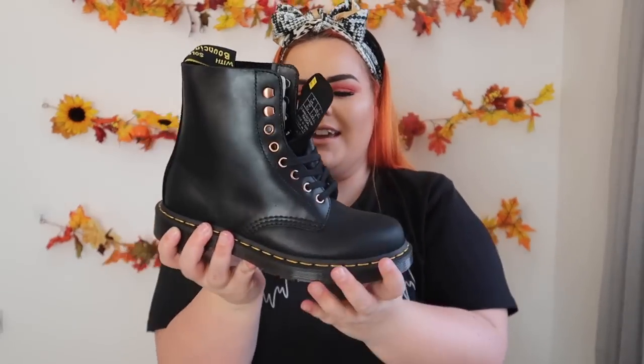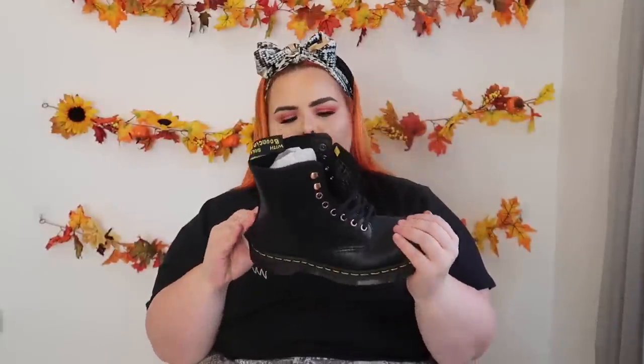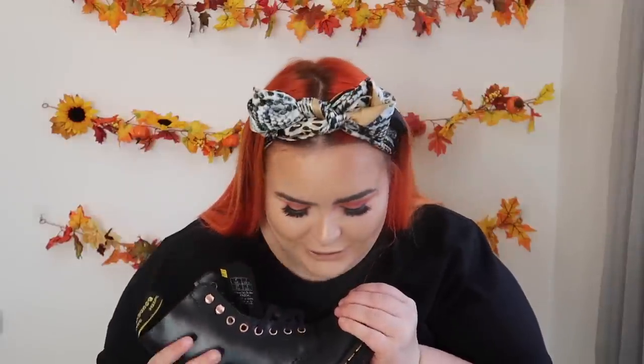Okay, right, these are them here. And oh my god, look. They've got the rose gold detail. These are Soapstone. I feel like that's what it's called. So they're not that shiny, they're kind of dull, if you can tell. They are stiff, but they're comfortable at the back. It just might be this toe bit. Oh my god, I love them so much. And I'm being annoying, but I fucking love them. So yeah, I got them in a size 6. And I'm going to try them on now and see what they're like.